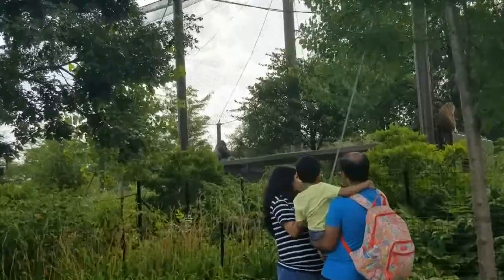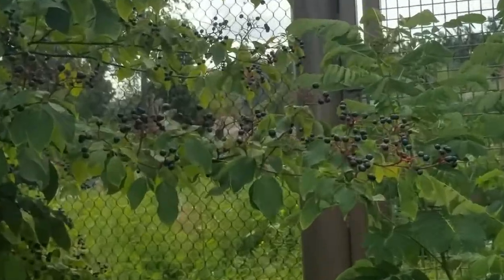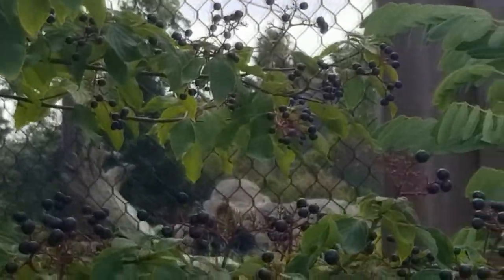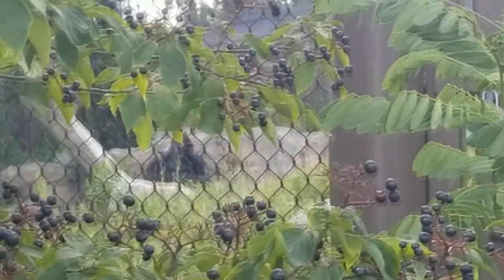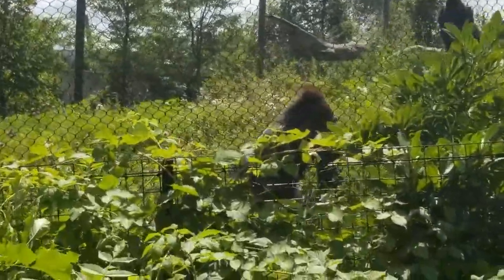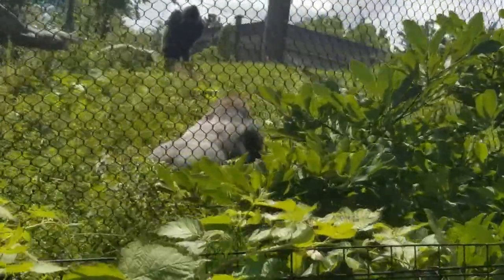Yep. We found the gorilla. Oop, and he's moving. I found another gorilla. Where did he go? There he is. Yeah, I see that. Aw, did you get scared? Poor baby.